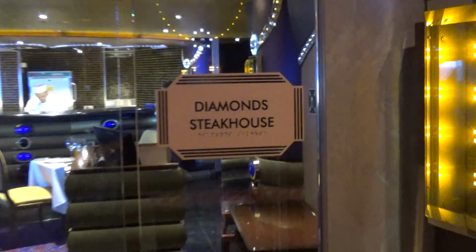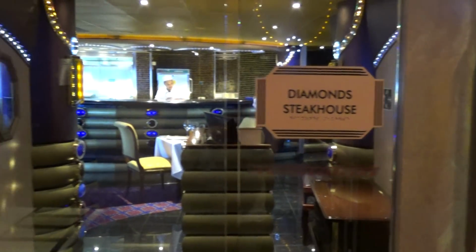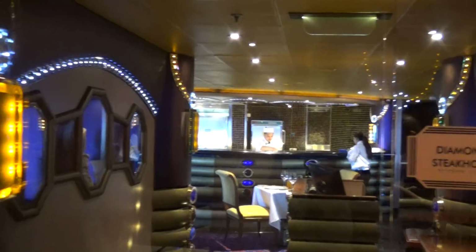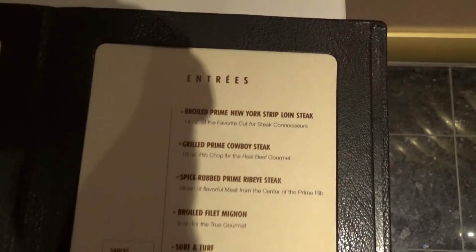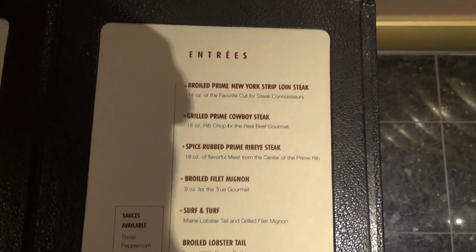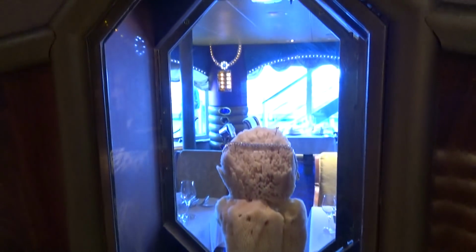Up here on Deck 10 is the Diamond Steakhouse, which is the big upcharge dinner restaurant. It's your typical fancy steakhouse at sea. Have a look at the menu over here, whether you want strip sirloin or cowboy steak, ribeyes, fillets. They've got a very nice looking menu in a nice kind of setting.